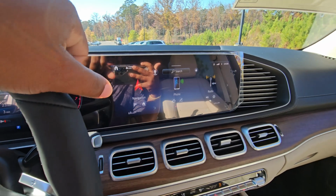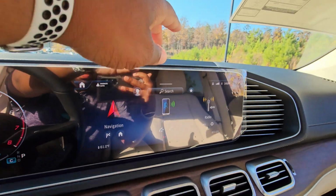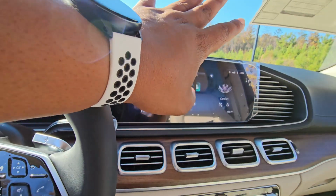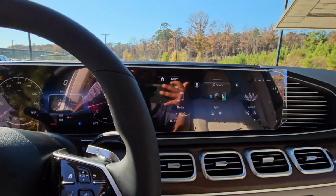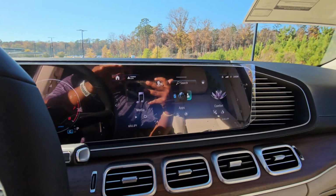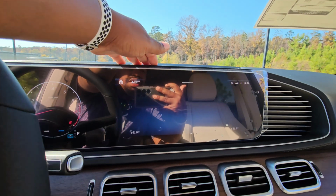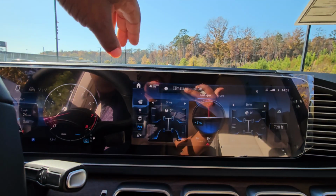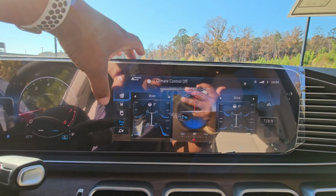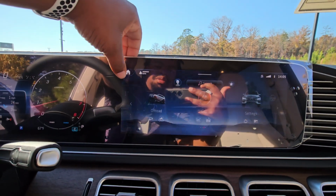But we go to our home screen, and in here, you're gonna notice that the display is the same size all the way across the board, but your graphics are different. So the shape of your icons, the way they move on the screen is a little different than the last generation. So you get this new off-roading setup where you can see all the positioning of your vehicle.